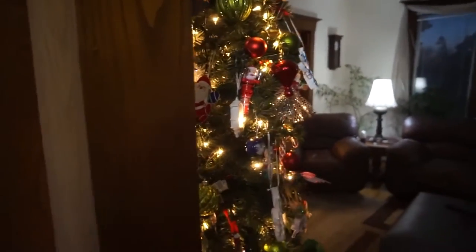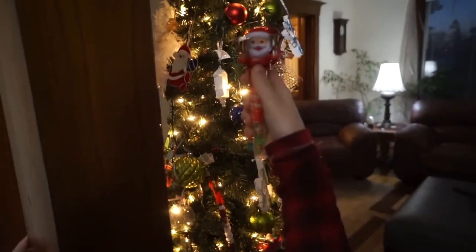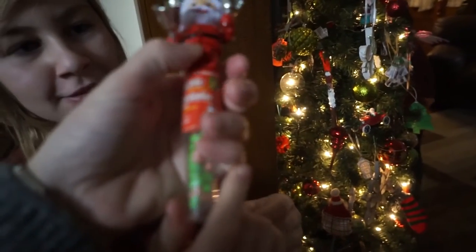Look up, up, up. Wow, it's adorable. All right, let's keep looking. Let's see. There's candies in there. Elfie hid it at adult eye level. It's so adorable. It's got candies in the bottom. All right, let's keep looking.